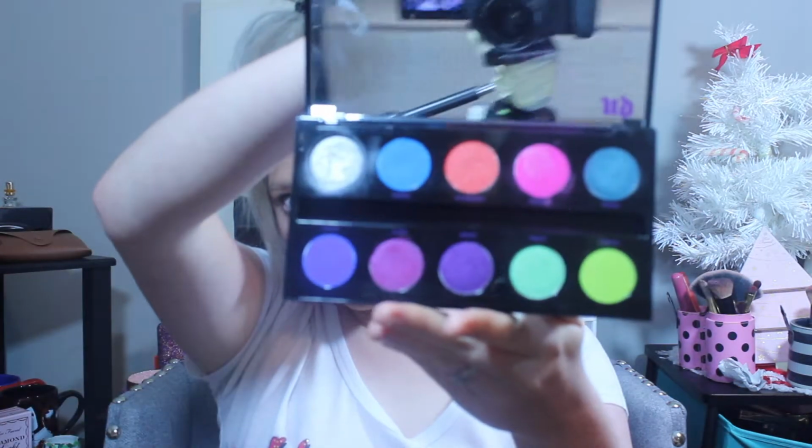After the naked palettes, after I had bought all those, this was my first ever colorful palette that I bought. And I have used the crap out of it. As you can tell, I just love it. And I can't say enough good things about it.